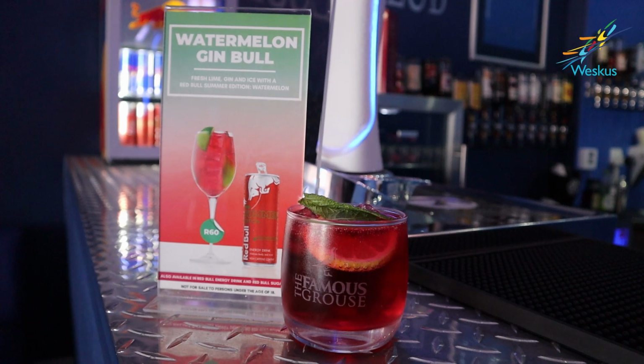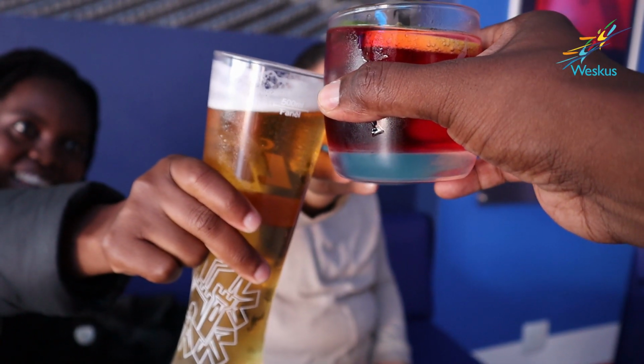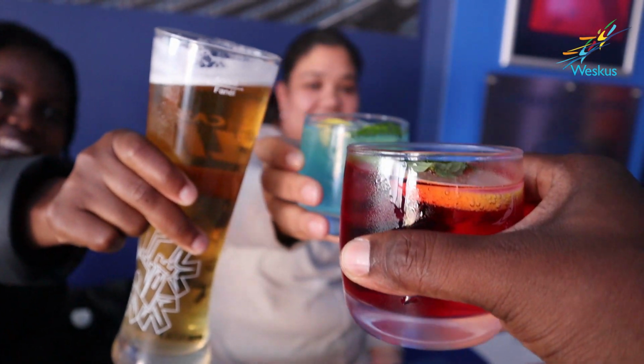And this is the curry bar owned by Valerie. We are here having lunch and we are also drinking non-alcoholic drinks because we are currently at work.